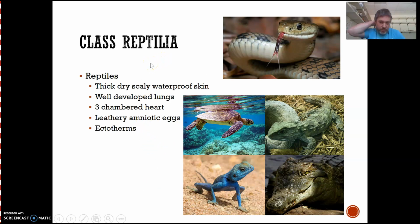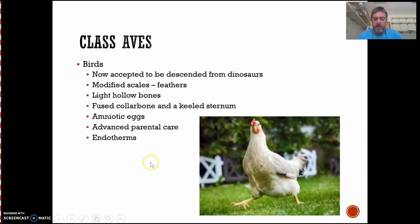First up is class Reptilia. So these are all the reptiles. These guys have thick, dry, scaly, and the big thing is waterproof skin. So their skin will retain moisture, unlike when we're talking about the amphibians. They have well-developed lungs, and they also have 3-chambered hearts. They have these leathery amniotic eggs, and they are also ectotherms. Their body temperature is dependent on whatever the environment's temperature is.